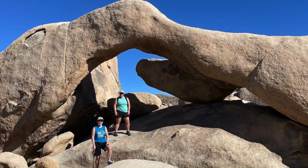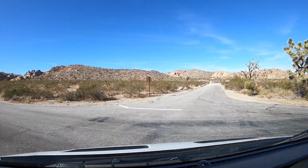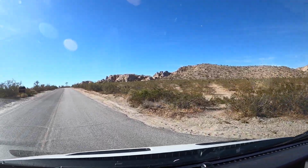Made it to Arch Rock. We asked the perfect person to take our picture. She asked other people to just hold off for a minute so that we could get it. We obviously had to stop next at Skull Rock.